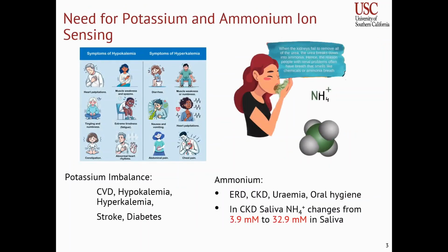So here I'm showing the application of potassium and ammonium ion sensing, and why it is important. Potassium is very important in a lot of diseases, including cardiovascular diseases and stroke, diabetes, and also hypokalemia and hyperkalemia have some significant impacts on the patients. Ammonium specifically is very important in renal diseases, chronic kidney diseases, and end-stage renal diseases. It has been shown that if the kidney stops functioning properly, then it does not break down the urea. As a result, there will be excess ammonium ion in saliva and other bodily fluids, and this sometimes causes the ammonia breath.